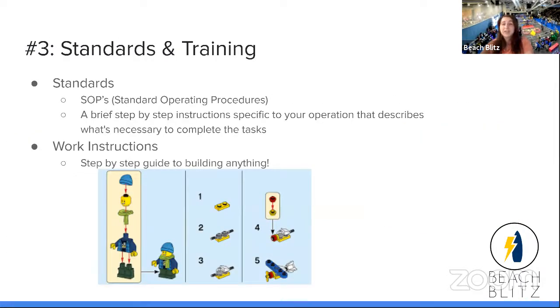So number 3 in our tool belt that we were talking about are standards and training. And so standards, or SOPs, as the workplace likes to call it, are standard operating procedures. Essentially, what standard operating procedures are is a brief step-by-step instruction that's specific to the operation that describes what's necessary to complete the task.